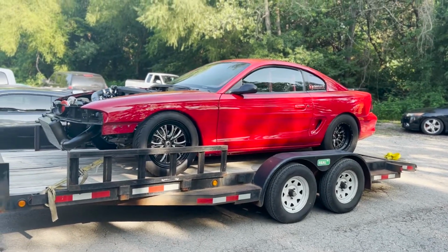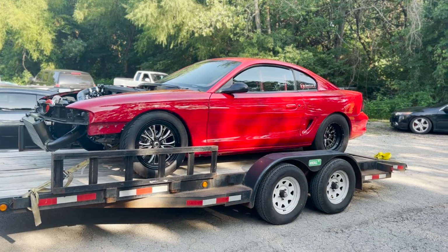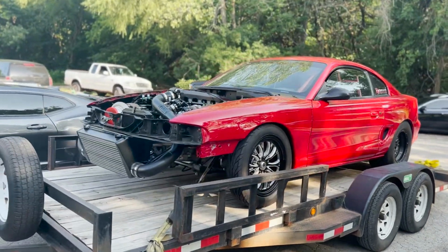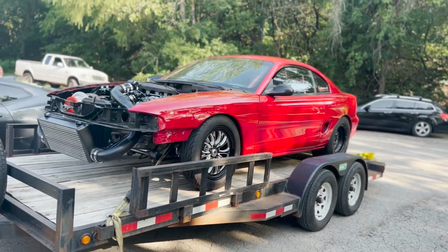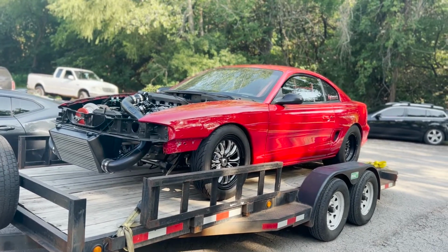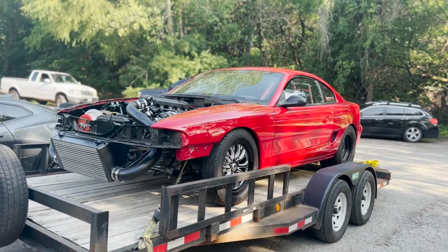I'm honestly not really trying to make any real big numbers. I just want to shake the car down, make sure everything's good, make sure fueling and stuff's good, and then see what it makes on the gate. And then from there, if we can mess with the boost controller or whatever, if we can't, whatever. I don't really care. I just want to shake it down and make a couple pulls and see what it makes on gate.